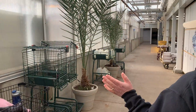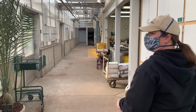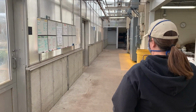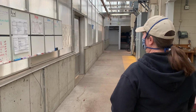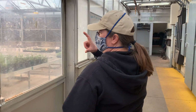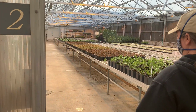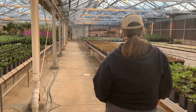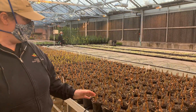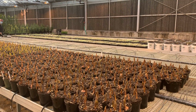Our greenhouses get progressively cooler as we move this direction. So those tulips and daffodils went into our Bay 2 greenhouse. And even though they just came out of the cooler yesterday, they're already starting to have those little baby shoots elongate and turn from kind of that yellowish color to a nice greenish red. We have quite a few varieties here, about 80 of each color going down the bench.